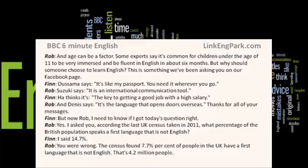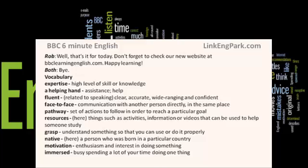But now, Rob, I need to know if I got today's question right. Ah, yes. I asked you, according to the last UK census taken in 2011, what percentage of the British population speaks a first language that's not English? I said 14.7%. I think that was a wild guess. A crazy guess. You were wrong. The census found 7.7% of people in the UK have a first language that's not English. That's 4.2 million people.